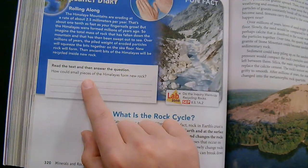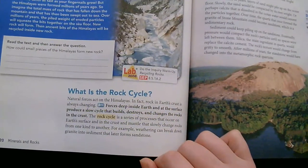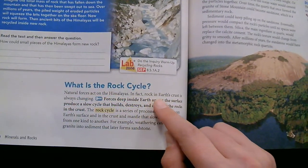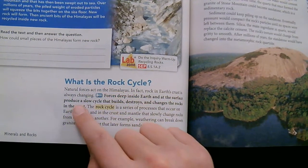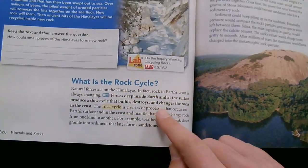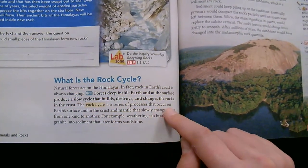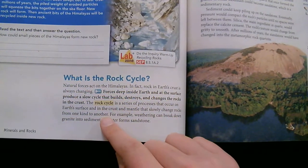How could small pieces of the Himalayas form new rock? All right, what is the rock cycle? Natural forces act on the Himalayas. In fact, rock in Earth's crust is always changing. Forces deep inside Earth and at the surface produce a slow cycle that builds, destroys, and changes the rocks in the crust. The rock cycle is a series of processes that occur on Earth's surface and in the crust and mantle that slowly change rocks from one kind to another.